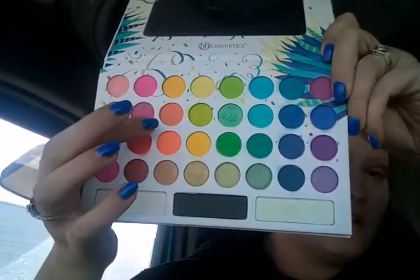So next, I'm going to go into my BH Cosmetics palette here, and I'm going to use this dark orange right above the bright one, and I'm going to use, find it here, a nice little packing brush.